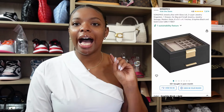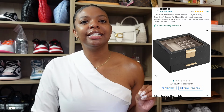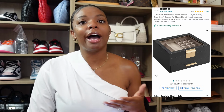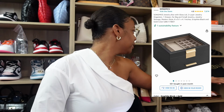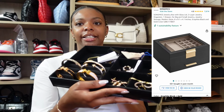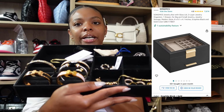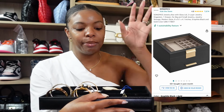The next thing I actually ordered was a jewelry case. I love this jewelry case so much. It's kind of tiered, and some things I just don't have a place for. I'm going to be honest with you. I'm going to show you what I do have. I have this little tray here that houses my jewelry, but as you see, I still have so much in here that basically does not have a place to go.